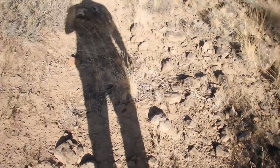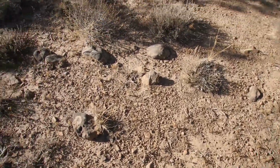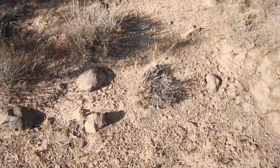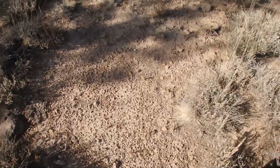I did find a piece of silver sheen obsidian that was chipped. So that tells me that it was an area that Native Americans were here not very often. But they were here.